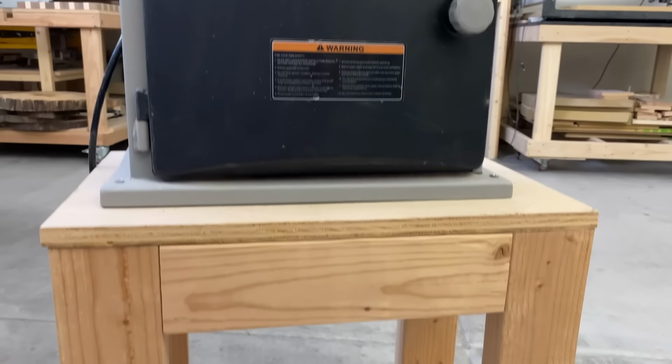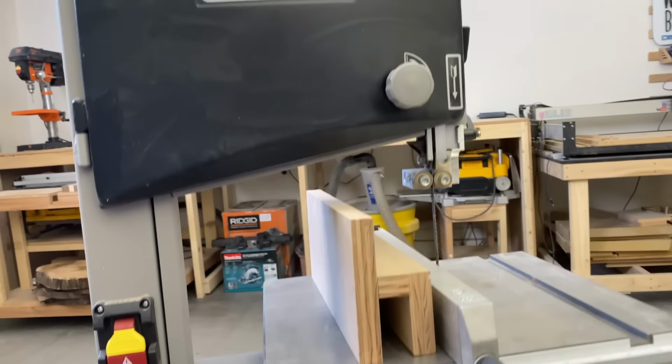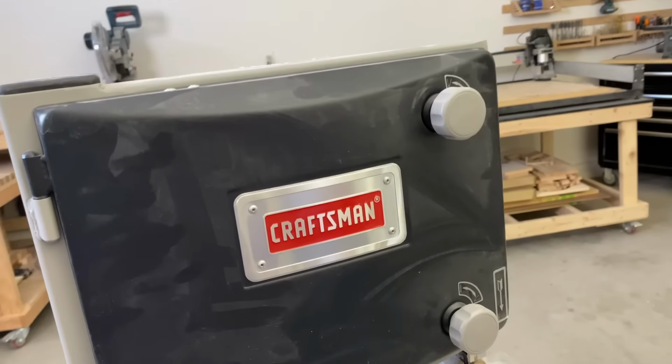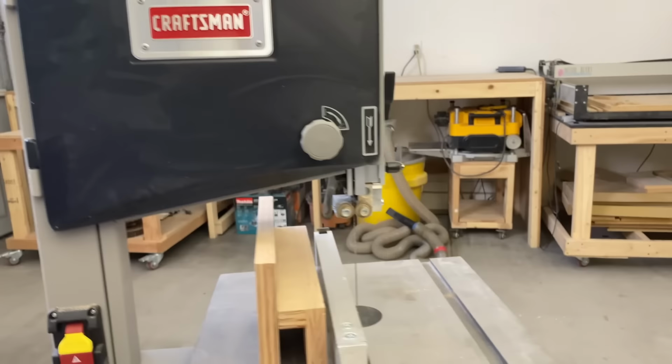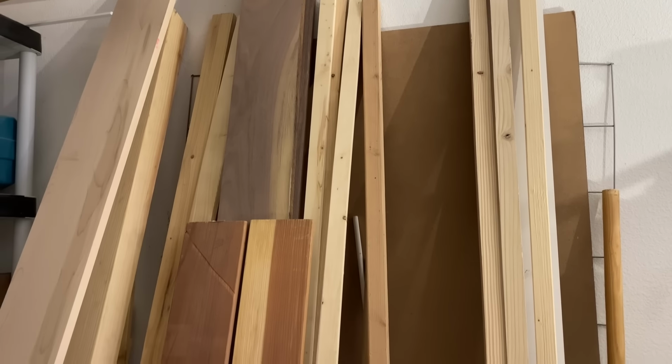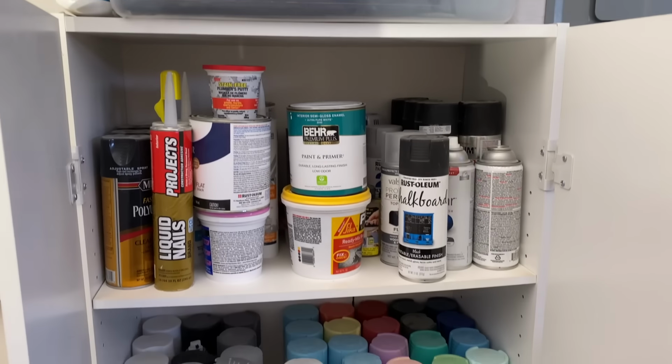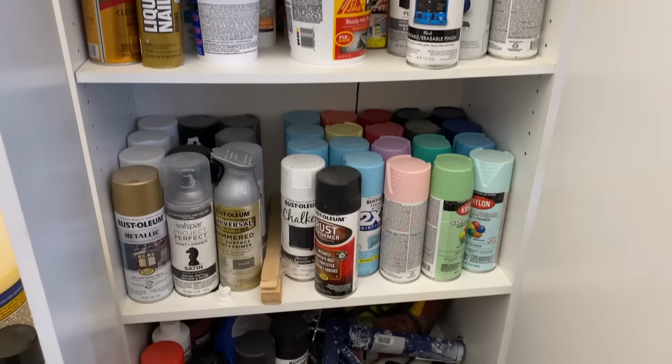And drum roll for my last machine, my Craftsman band saw. And again, I put the machine on a little cart that I built specially for it. This is my little wood storage. And at last, this is where I keep my spray paints.